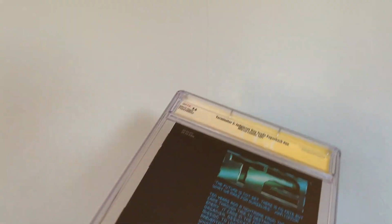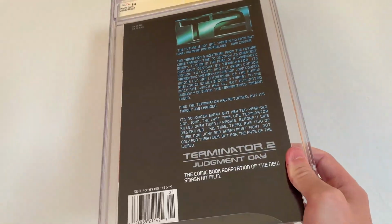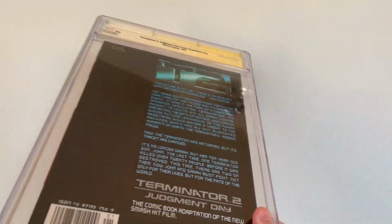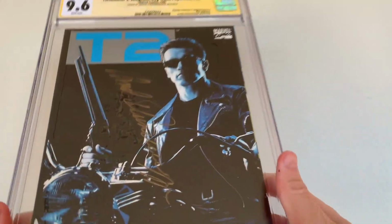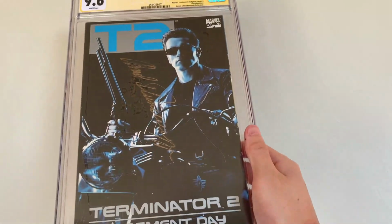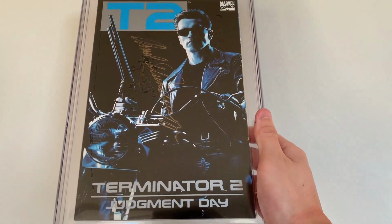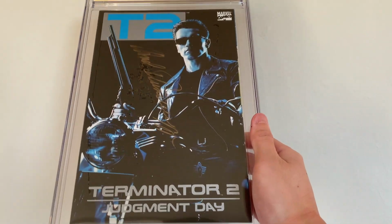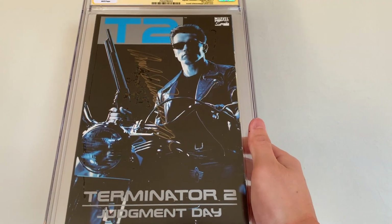You know, the back side would have been a good spot. Right here would have been perfect, but why are you gonna have his signature on the back? You gotta have it on the front. And yeah, I think the signature placement was perfect. I love the way it came out.